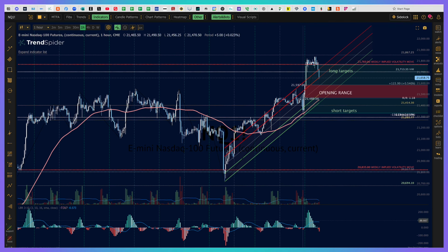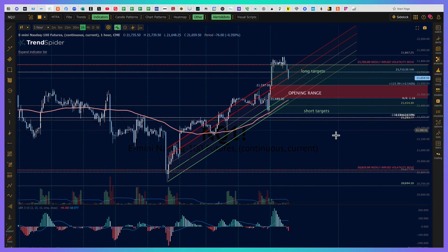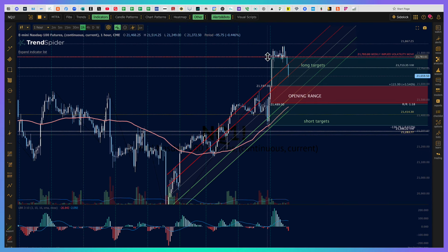Now, if you're thinking about going short right up at the top there because it's got the weekly implied vol, you don't have any idea of what your risk is supposed to be. If you choose, okay, I'm going 10 points, it's completely arbitrary. Completely arbitrary. You have to wait until price action shows weakness and then take the trade short.